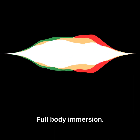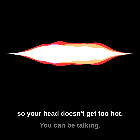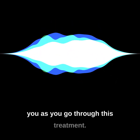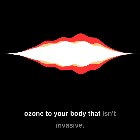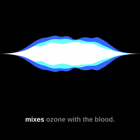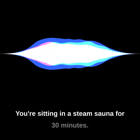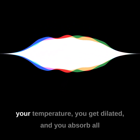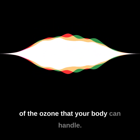Full body immersion. Your head is out of the pod, so your head doesn't get too hot. You can be talking. A nurse is in there with you, monitoring you as you go through this treatment. So it's the next best thing to deliver ozone to your body that isn't invasive. The major autohemotherapy that we do mixes ozone with the blood. This is non-invasive. You're sitting in a steam sauna for 30 minutes. You get carbonic acid. You get hyperthermia. It raises your temperature. You get dilated and you absorb all of the ozone that your body can handle.